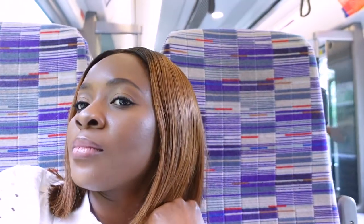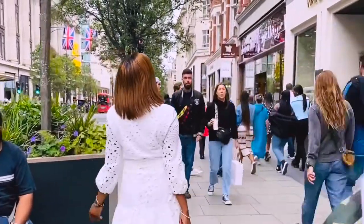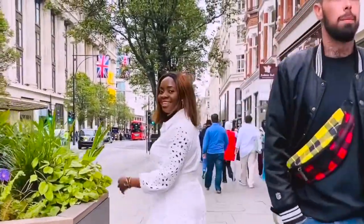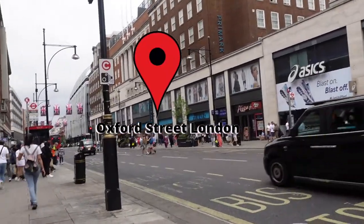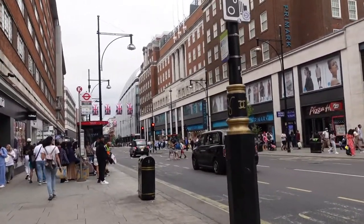So today I'm riding the Elizabeth line and we are headed to Selfridges. Selfridges is a luxury department store. It's located on Oxford Street in London, United Kingdom. They have three different Selfridges in the whole of UK. One is in Manchester, the other one is in Birmingham.